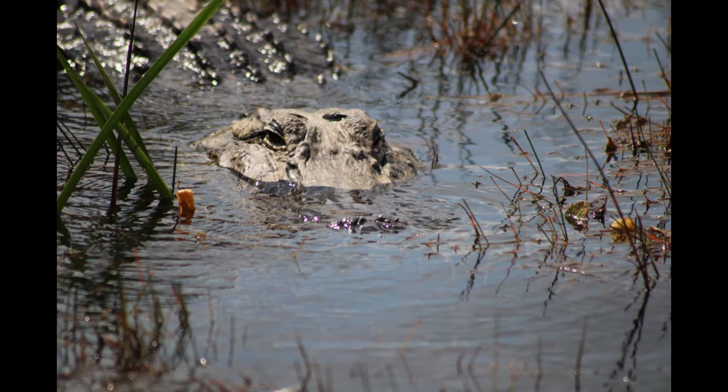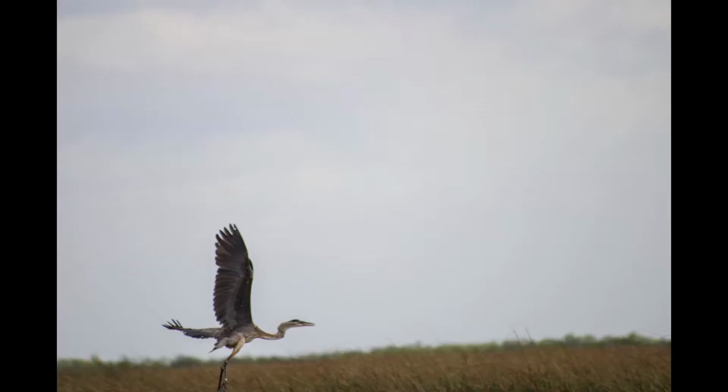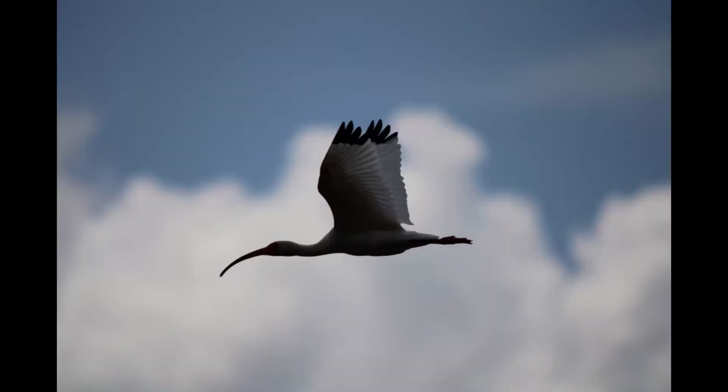The airboat ride gave us a chance to see more alligators and some amazing birds, including the great blue heron and another purple gallinule. We also spotted some glossy ibis and white ibis.